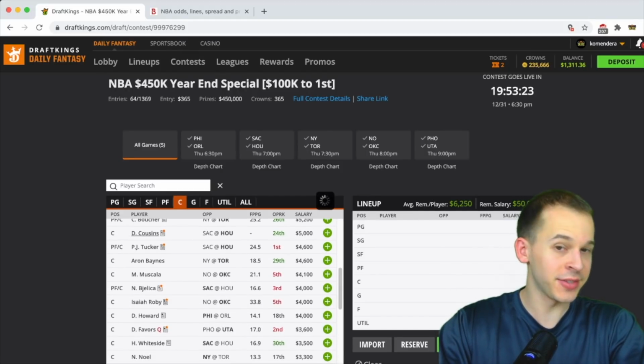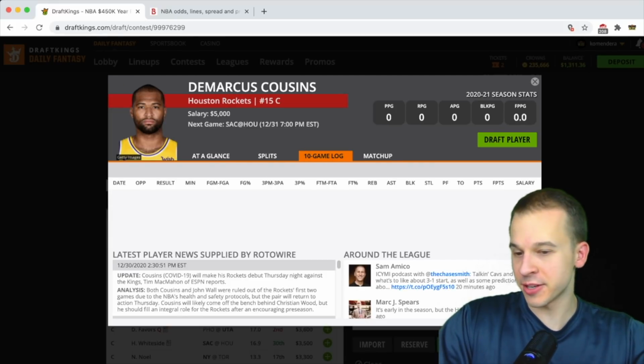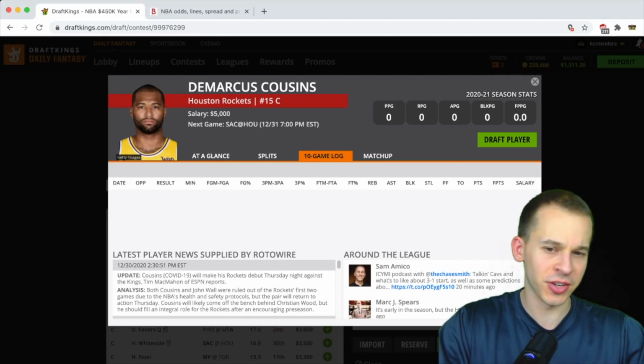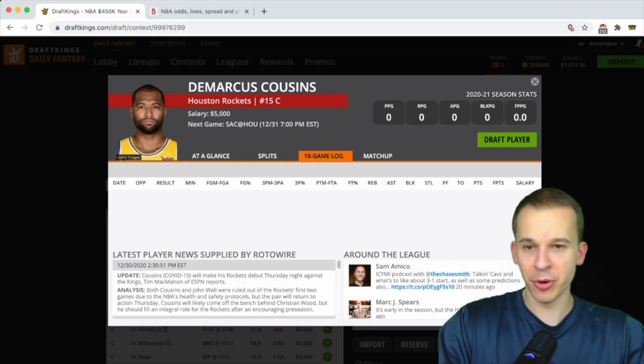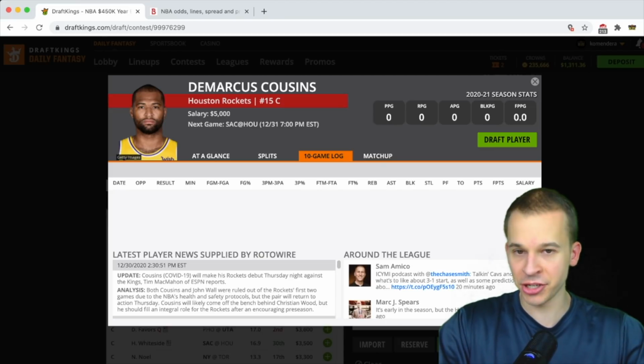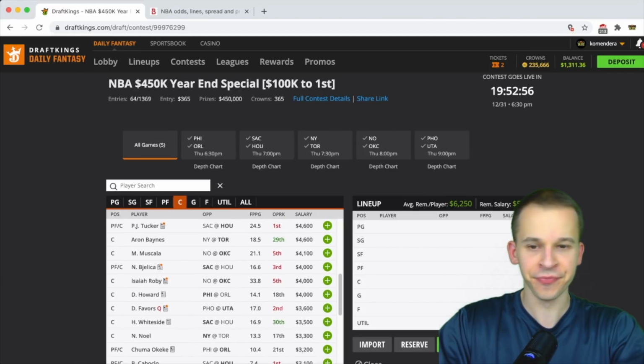Now, Boogie Cousins at 5K, I think he's in play either way. If he comes off the bench, I like him. I just think this is too cheap. Now, again, we don't know what this Houston rotation is going to be. Hopefully we get some sort of clarity on minutes for these guys. But if Boogie plays over 20 minutes, 5K is just too cheap. Another really, really good point-per-minute guy. Again, good matchup. So I do like Boogie a good amount here for his first regular season game.